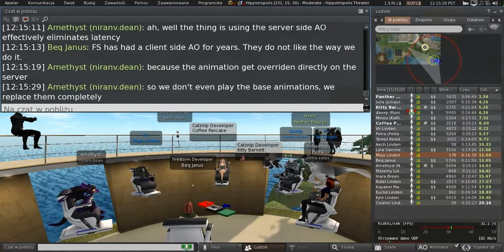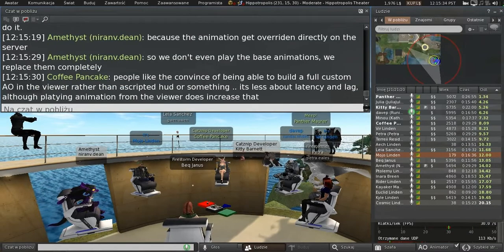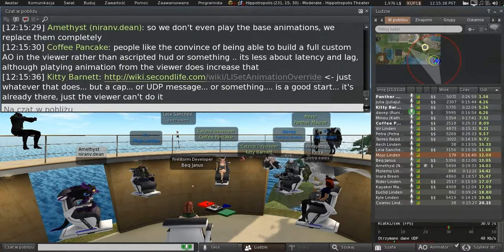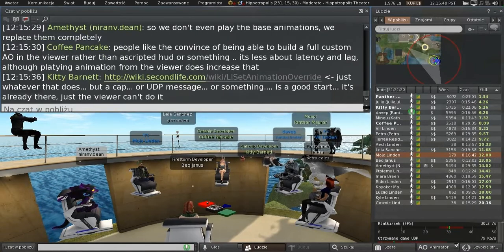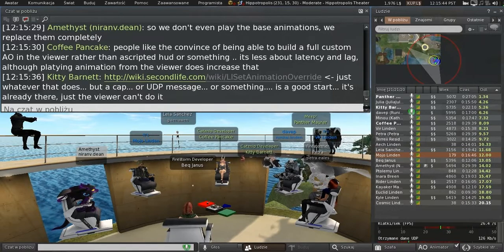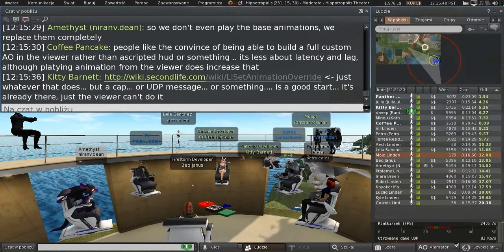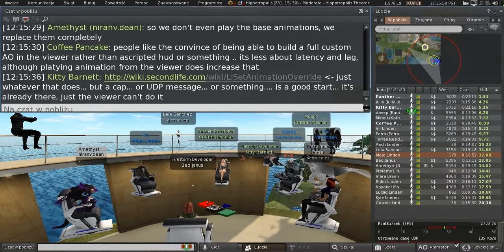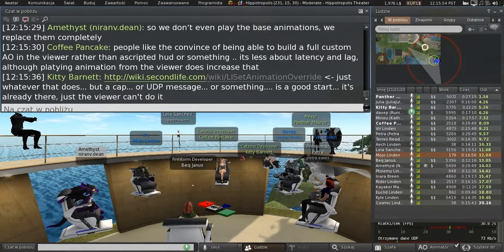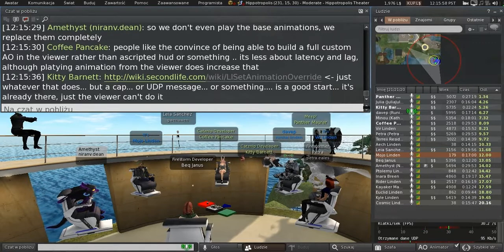Right. Right, because the viewer doesn't actually know that you're even walking forward until it hears back from the server. You've pressed move forward.